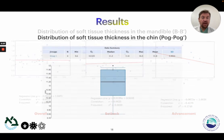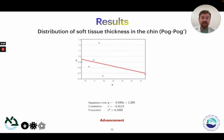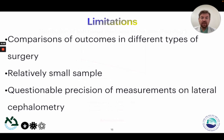And as we look at soft tissue thickness at the chin, between Pogonion and Pogonion tag, we had only a few cases, only 6 cases. The mean is around 12 millimeters. The distribution is again between 10.5 and 12 millimeters. And once again, all the surgeries were advanced genioplasty, and we see basically a clear trend of less relative movement of soft tissue compared to hard tissue as its initial thickness rises.